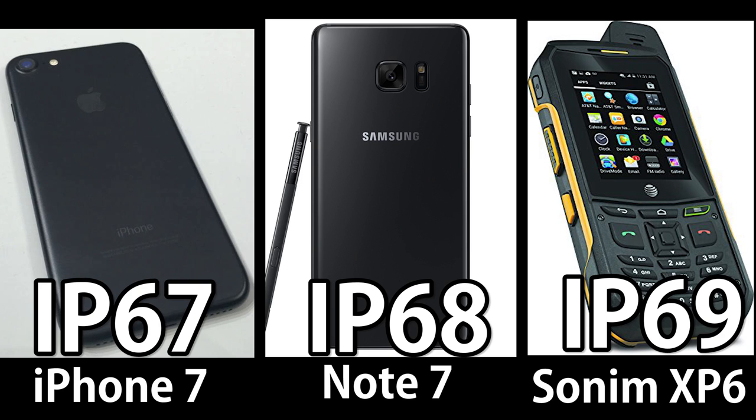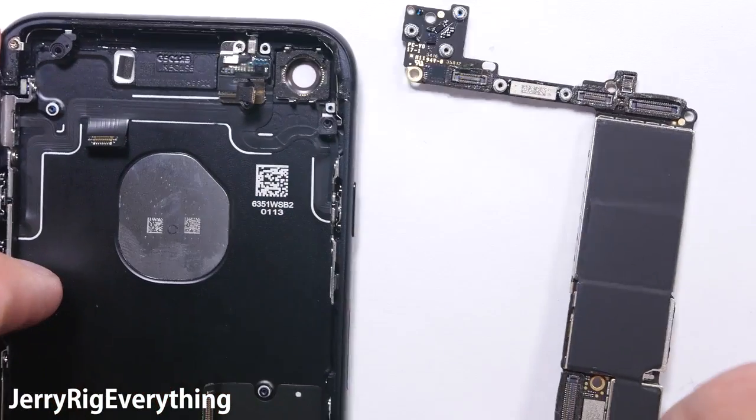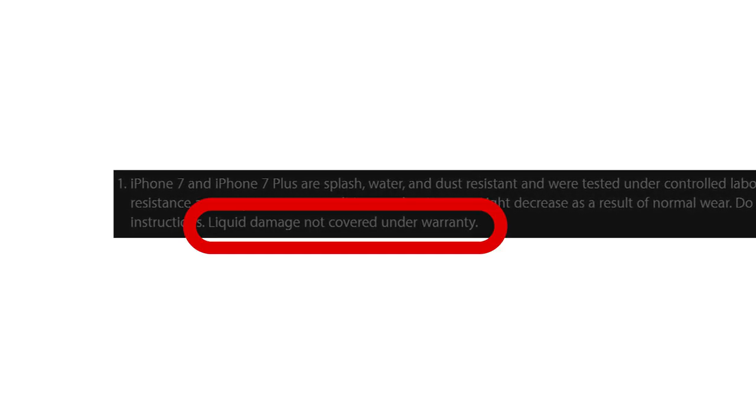The most important thing to remember from this whole video is that if your phone does get wet, it is not covered by any kind of warranty whatsoever. It is written pretty clearly on Apple's website: liquid damage not covered under warranty.